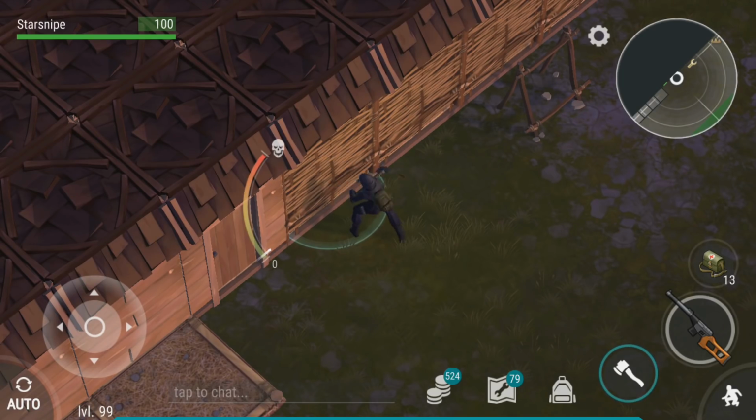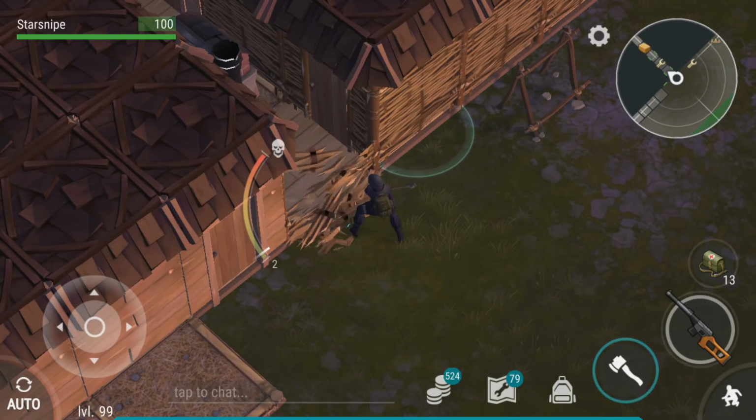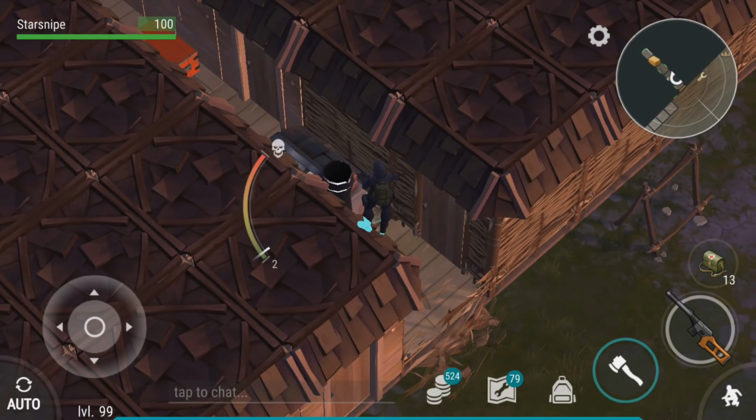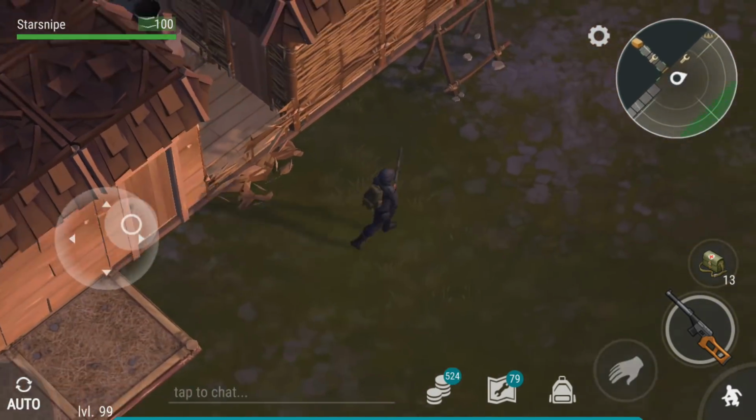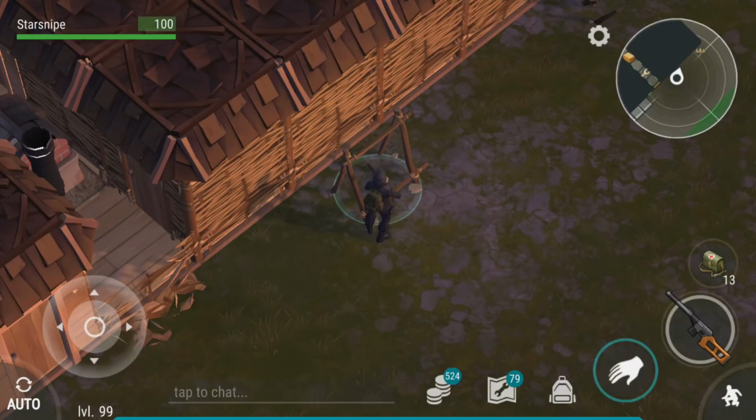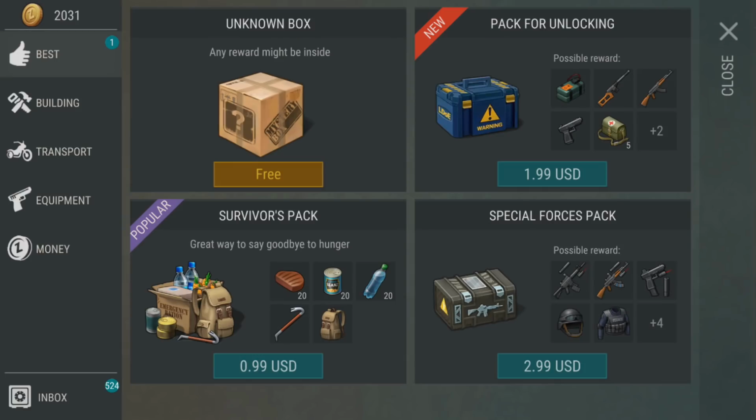Why don't we break in? Let's hope for the best. See if this potentially leads us anywhere. Ooh. It does. It does. Oh, no, not one of these bases. I don't have the frickin' axes for this. Maybe I do.